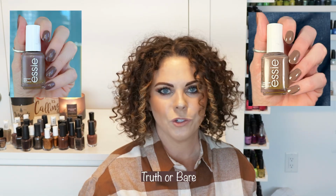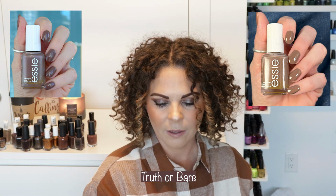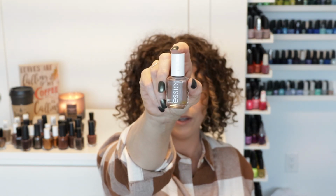Next up, we have Truth or Bear. This was released quite a few years ago as well, and this is just a nice neutral brown. It's one of the lighter browns, and it looks fabulous on the nail.